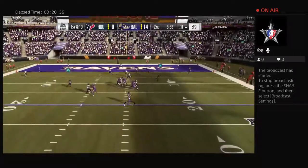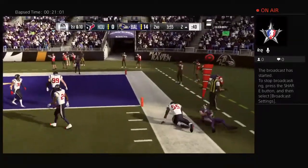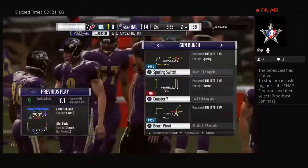They'll throw on first down with Jackson. That is caught at the 7-yard line. Give him 9 there on the first down completion.